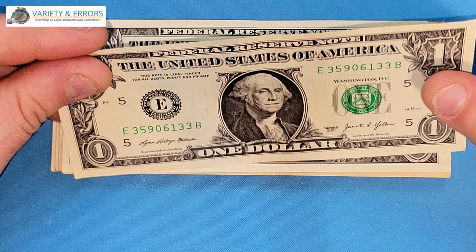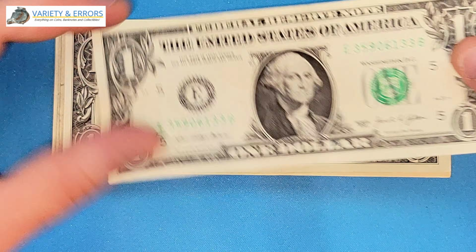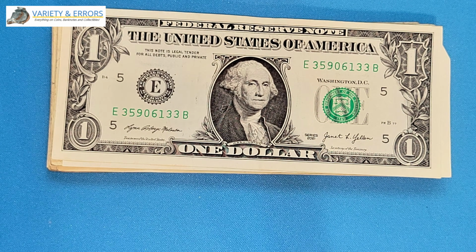Series 2021 $1 note, probably the nicest one that's been in my hands in the last 10,000 bill searches. I always get the beat up ones. What are we looking for?